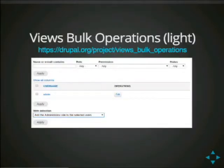And there's also Views bulk operations made it into core. It's kind of a light version of Views bulk operations, but there is the module in Drupal 7, so you should be taking advantage of that too. Really helpful on your administration pages. Use it.